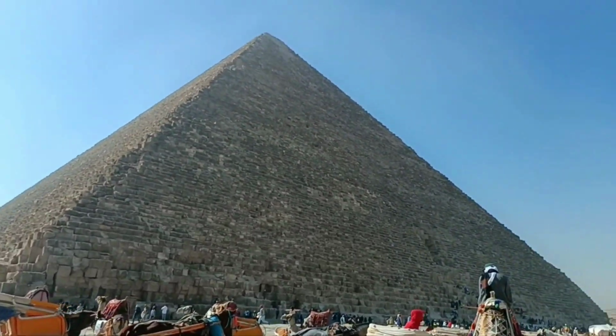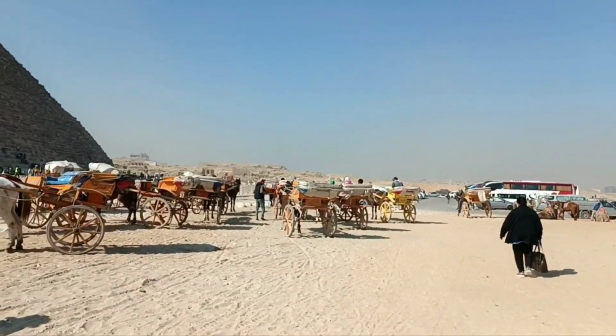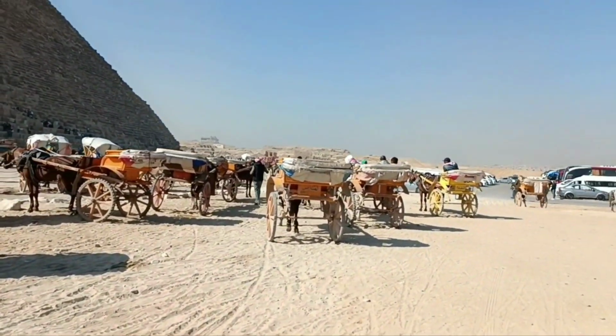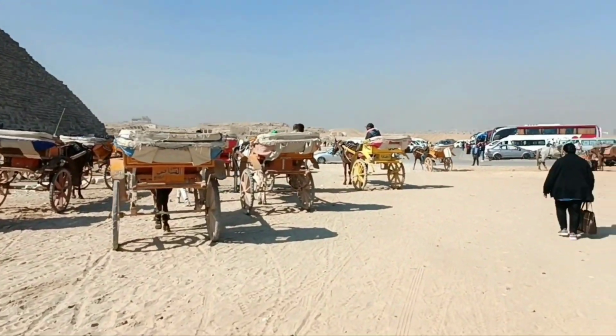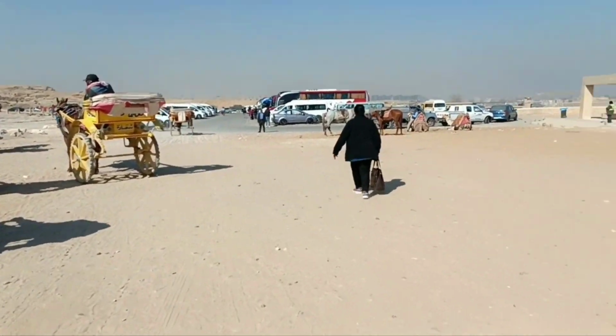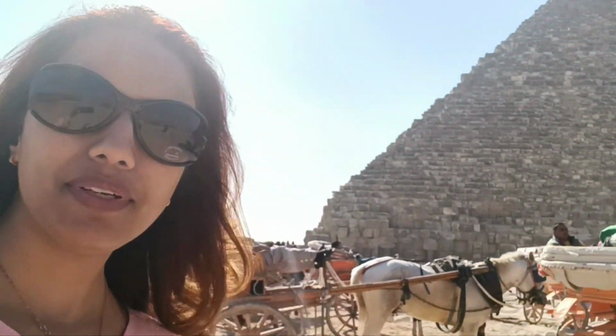Guys, a final view of the pyramids. Now we are heading back towards our bus. So many horse carts, and they charge a freaking amount over here for a horse ride, a camel ride. But I guess it's natural because this is their only source of income. But as I walk beside the pyramid, I feel so happy to have seen one of the wonders of the world. Thank you, God, for this opportunity.